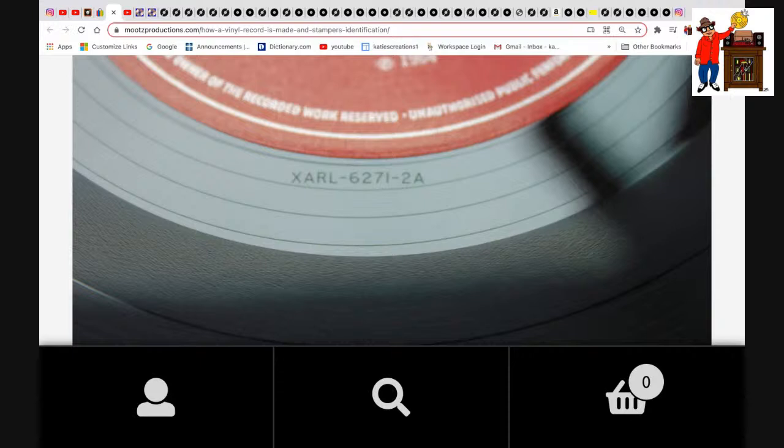You've probably heard me talk about this a lot. Well, a matrix number is a series of numbers and letters, sometimes with signatures of the mastering engineer and symbols that are inscribed in the dead wax of a record. Now, the dead wax of a record is that space between the label and the run out groove. So you can see here there's a smooth space, and you'll see on this record there's a little number and series of letters inscribed. That is your matrix number, and basically that code will tell you all about the record.